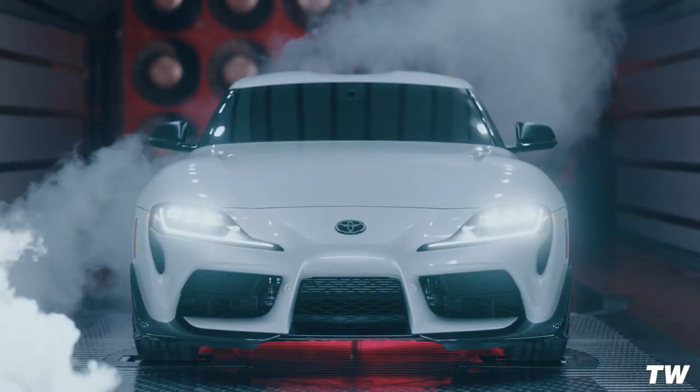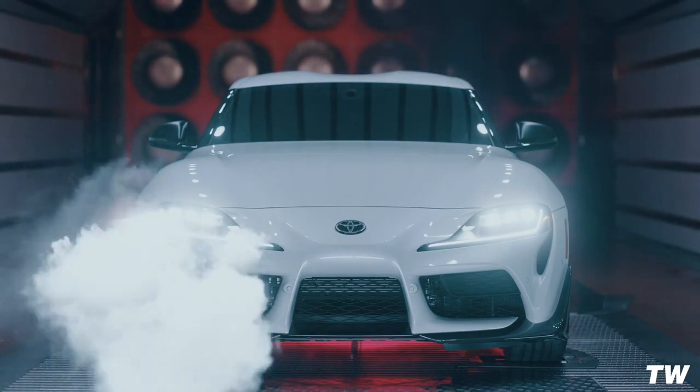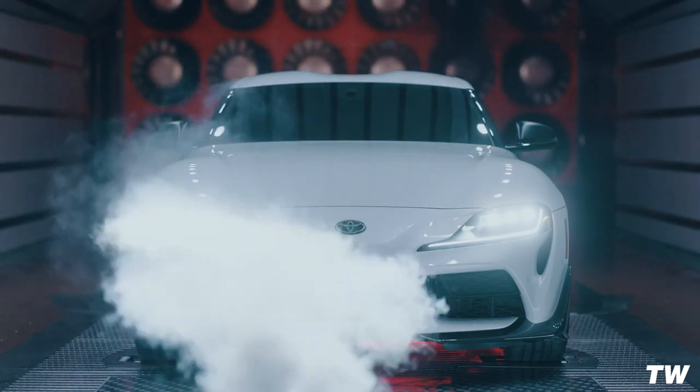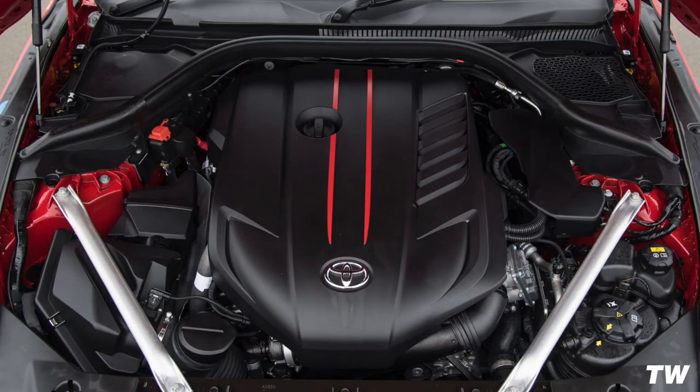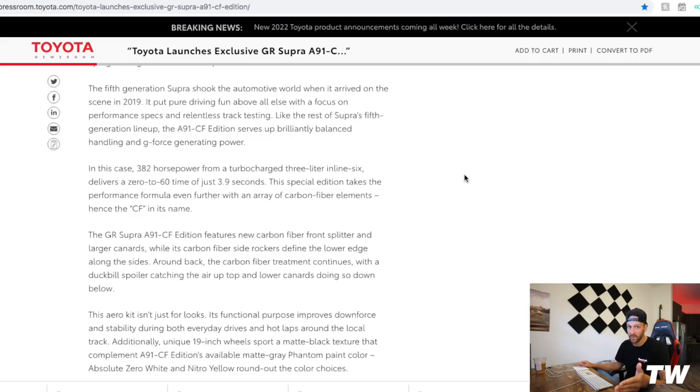They would need to have changed a few more things to make this much more desirable. It sounds like this is getting the same engine tuning and everything that the 2021 A91 edition Supra had, with the upgraded horsepower and the different compression, different pistons. With that being said, did they address the oil consumption issues or non-issues, whatever you guys want to call it? If it's real or not, I'll leave that entirely up to you.